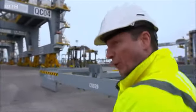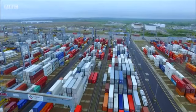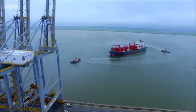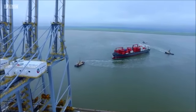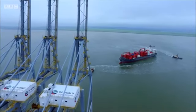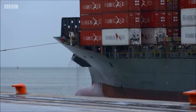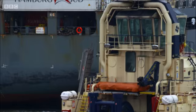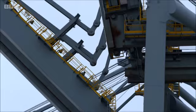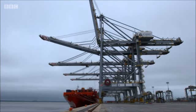It called at 5 ports in China, it called at Singapore, then straight into the UK, and that just shows how important the UK market is to world trade. The southeast of the UK is the largest consumer market in Europe by disposable income. We have a port that can service that need, as well as servicing the rest of the UK as well. I'm staying for a while to explore how containers get from ship to shore. I'll discover the skills needed to master a mega crane.